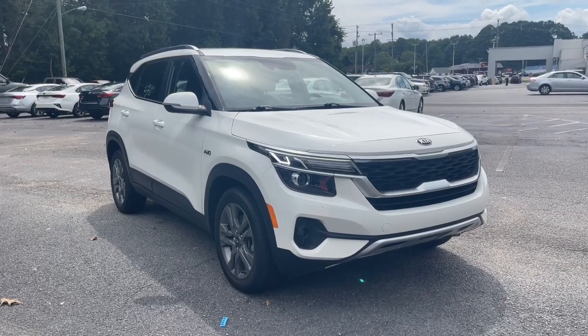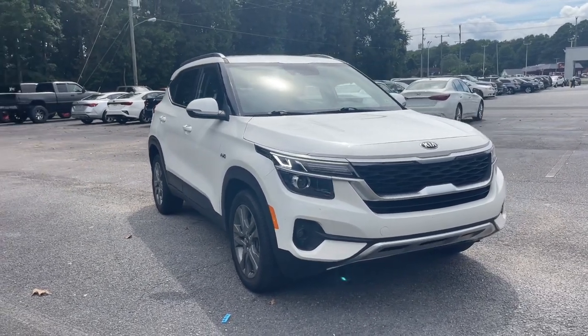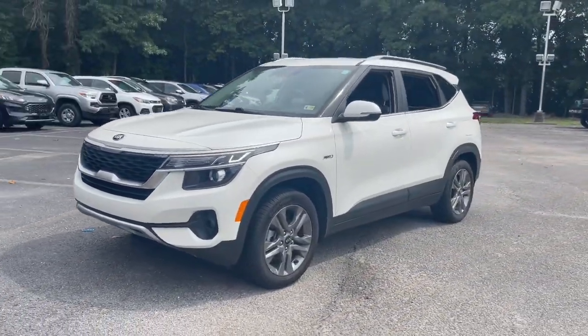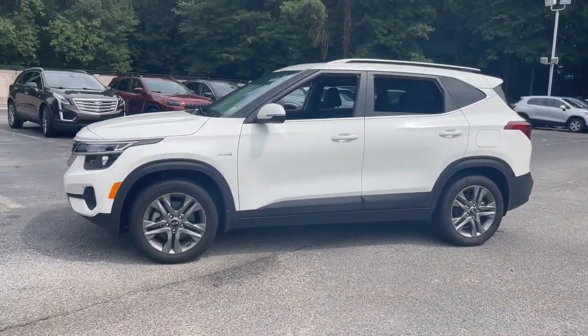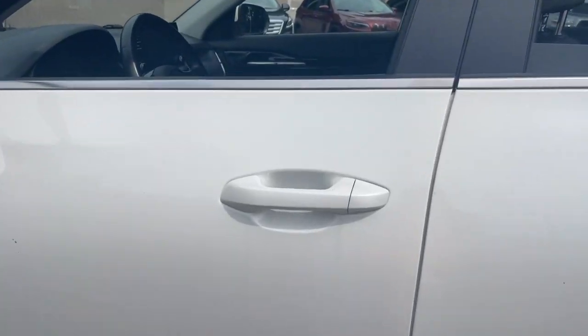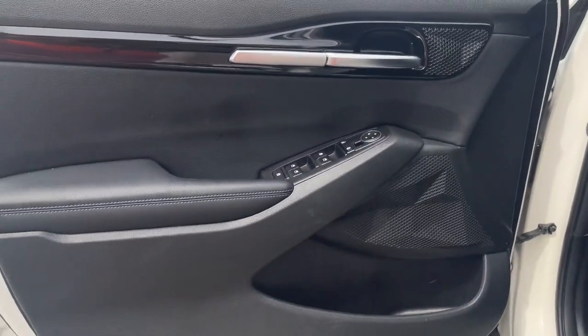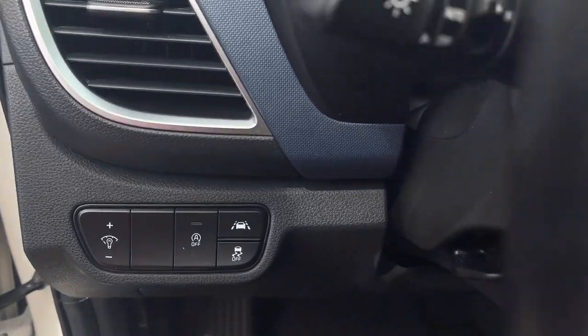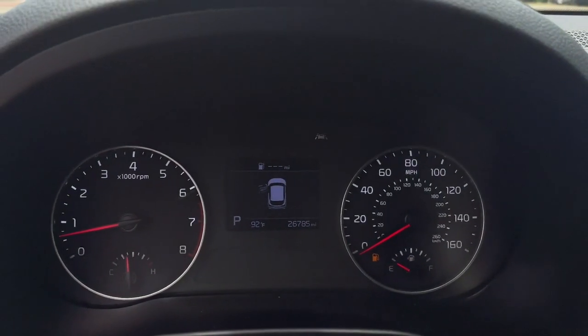Picture yourself in the 2021 Kia Seltos. This vehicle is an outstanding buy with fewer than 30,000 miles on the odometer. This ruggedly styled Seltos delivers SUV versatility, spacious comfort, lively manners, and impressive practicality. Attractively designed throughout, this small crossover infuses your daily drive with newfound energy.